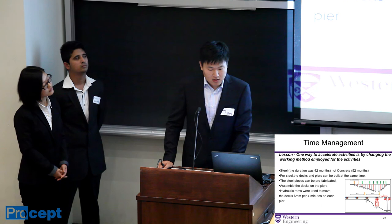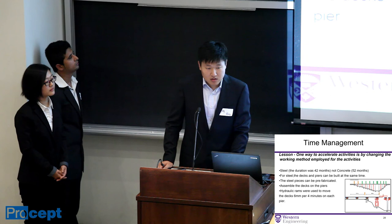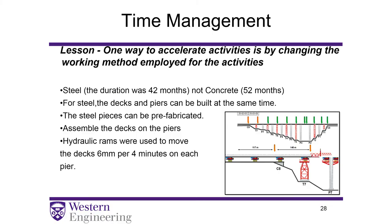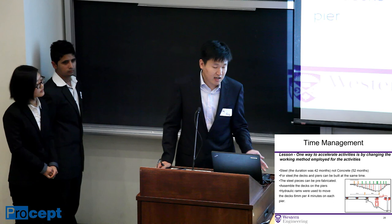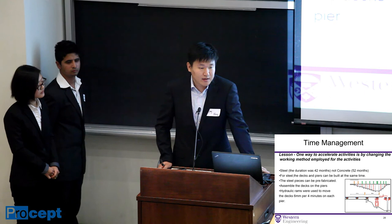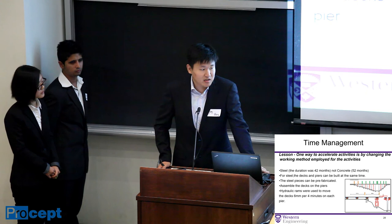For the steel option, the decks and the piers can be built at the same time because the concrete must be mixed or produced on site, but the steel pieces can be prefabricated in factories. And what's more, the steel decks can be assembled on the piers, at each pier. And the hydraulic rams were used to move the decks 6 millimeters per 4 minutes at each pier. So that made it possible to do work on each pier. And it was smart that they didn't use a crane to lift the decks to the piers, because it was very hard to lift the decks several hundred meters high and put them at accurate points on the piers.